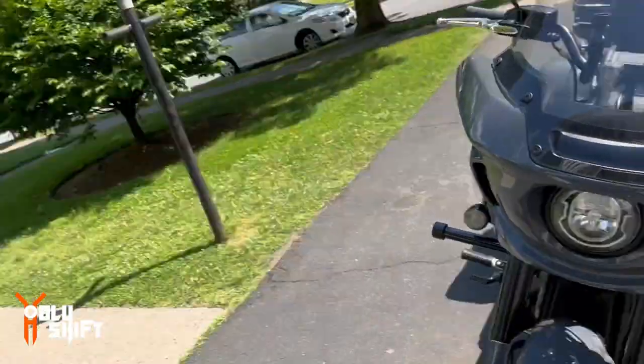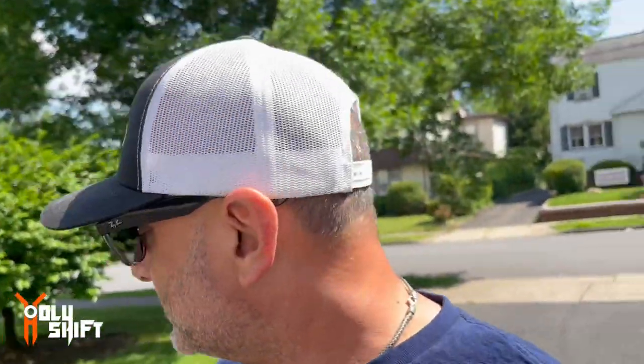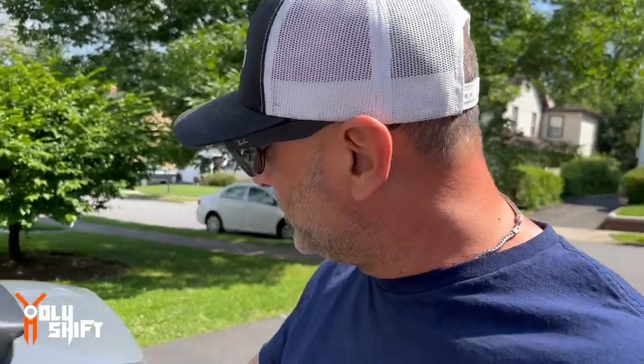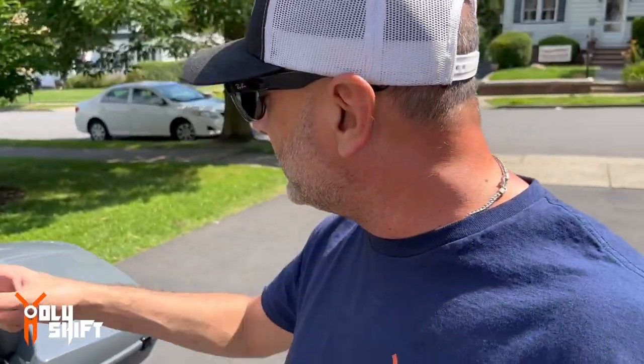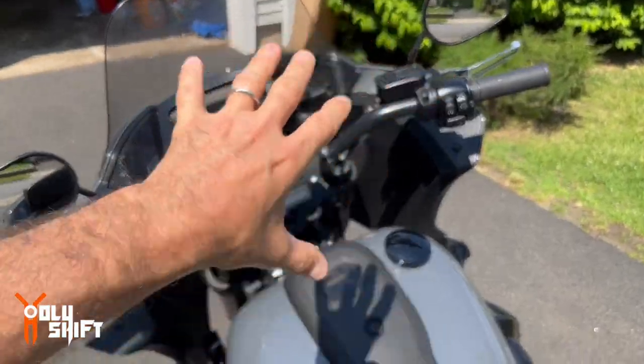So, is this a bagger? Obviously, every bagger has to have bags. So Harley made a small bagger out of this, put on nice little bags. I love them. And I added my own touch with the tour pack. But I'm still lacking some storage area up front.